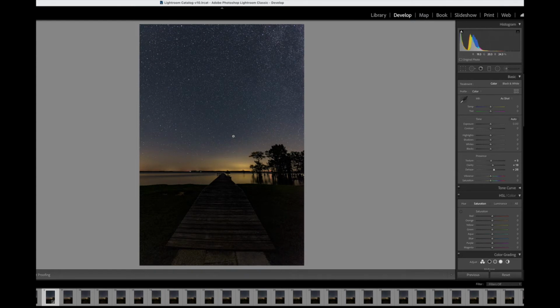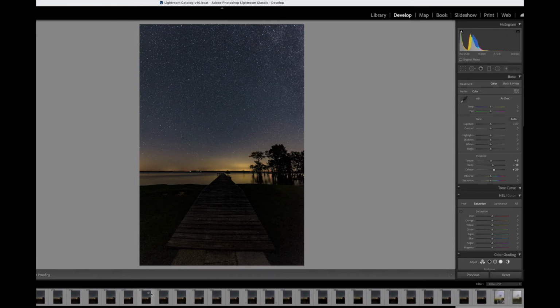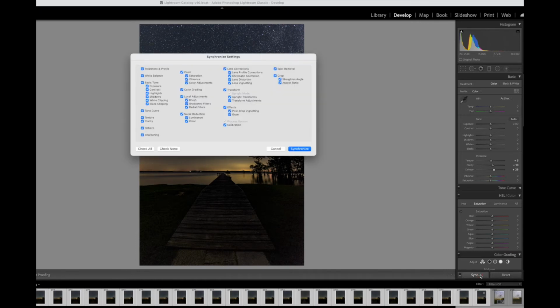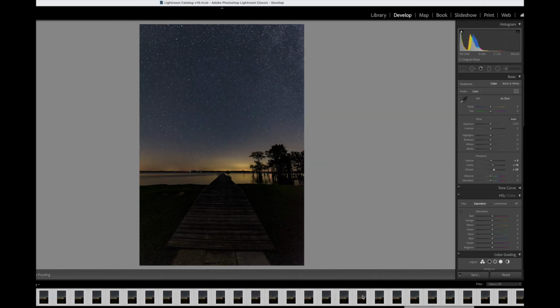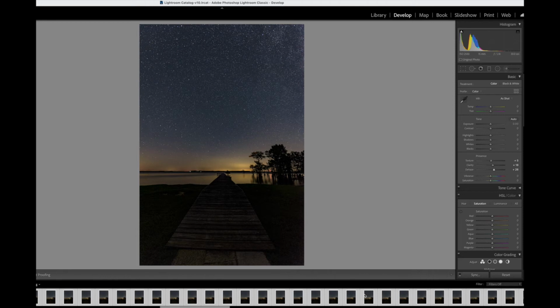And in case you don't already know this, if I want to apply this to all of my images, I keep my one image selected that I'm working on, and I scroll all the way down to the end, and we're going to select all those, and all you have to do is hit sync. It will ask you, do you want to sync everything that you've done? And you say synchronize. And then lo and behold, all of these images have the same exact color correction.